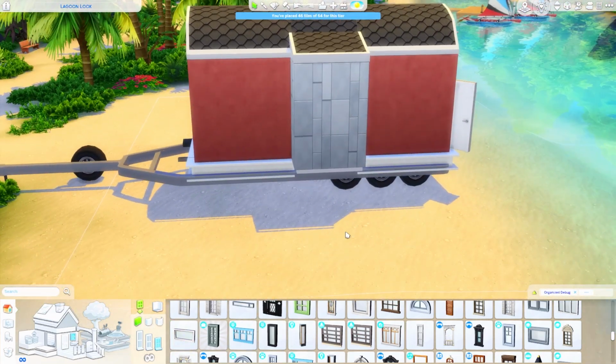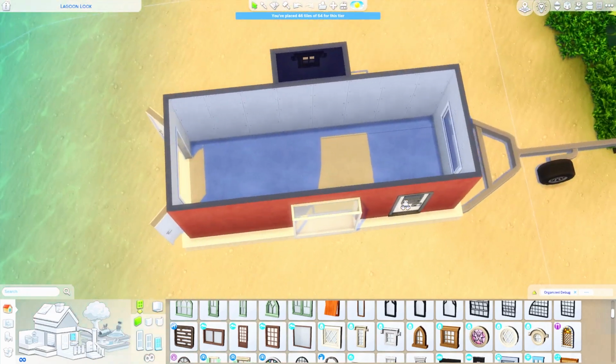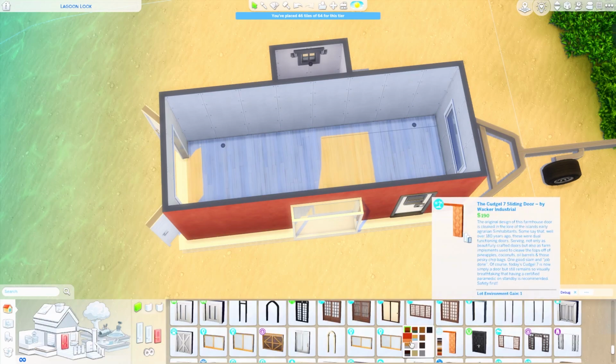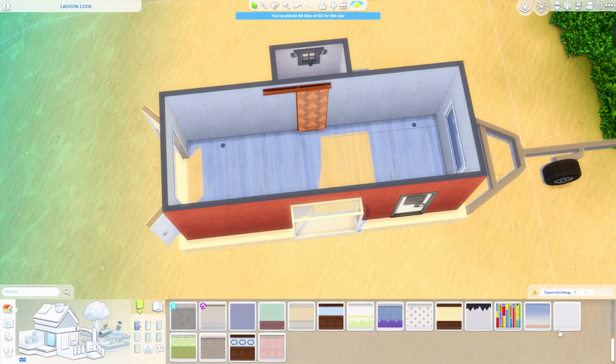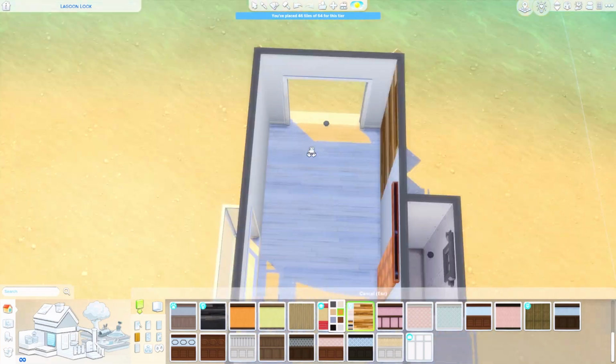So I got the inspiration from there, and this is something that I will try and do more often, because building tiny houses is something that I don't usually do, and lately I haven't had enough time to build the way that I would like to build. So maybe doing more tiny houses or trailer homes or stuff like that, maybe I can make it work.